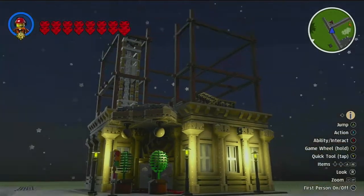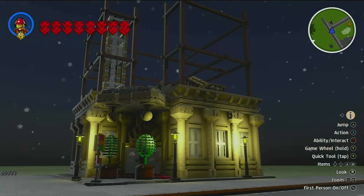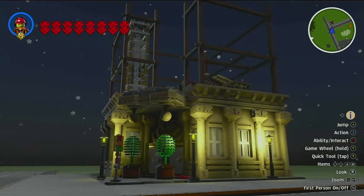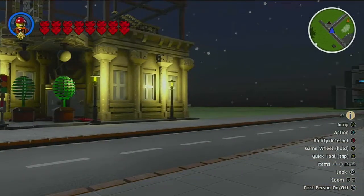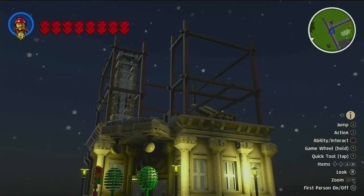And I really wish the full version of this hotel was a downloadable model for the Xbox version of LEGO Worlds. I really wish that there was a complete version of this hotel for the Xbox One. Let me know in the comments if you do.